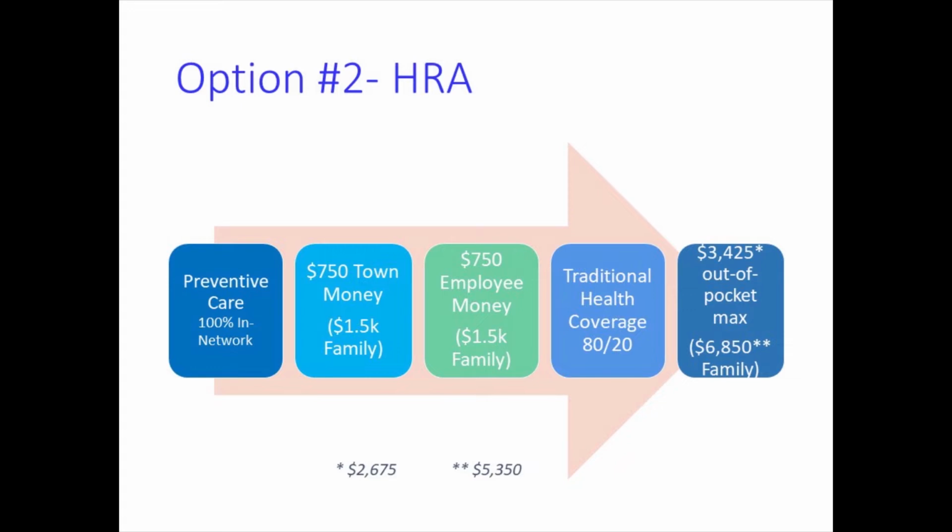For the family plan, the deductible is $3,000. The town pays the first $1,500 and the family pays the last $1,500. There are no co-pays for doctor's visits and things of that nature under this plan. Once you've satisfied your deductible, you move into, just like the PPO, the traditional coverage of 80-20.